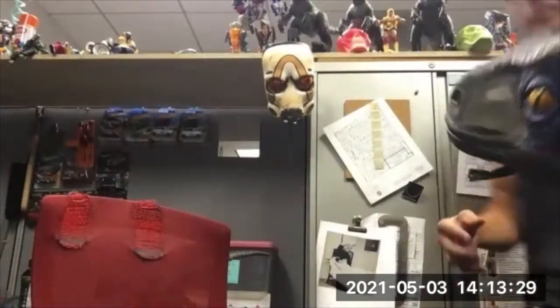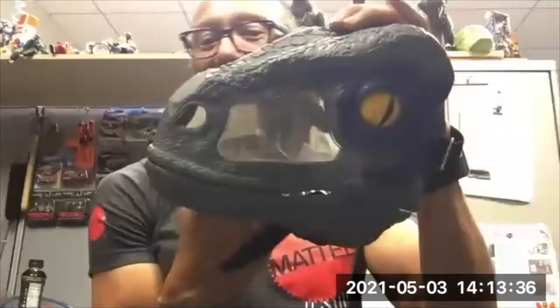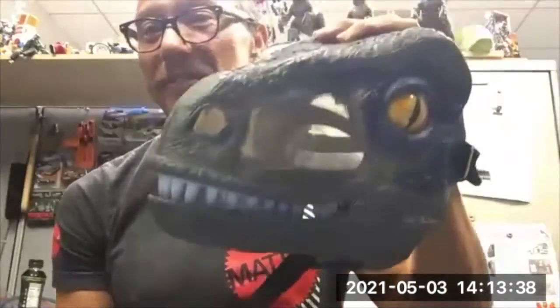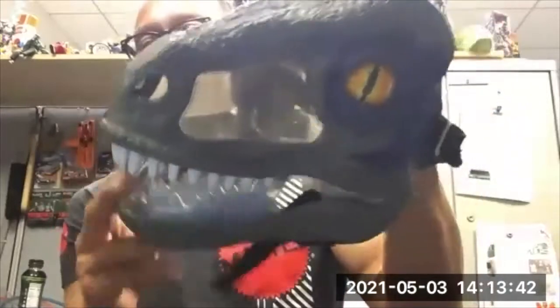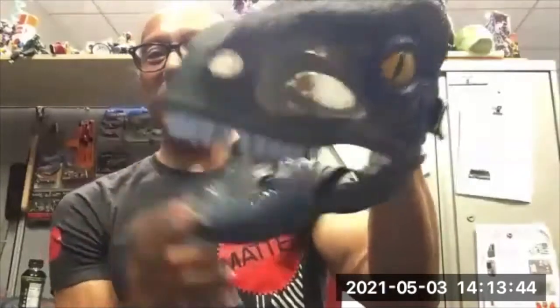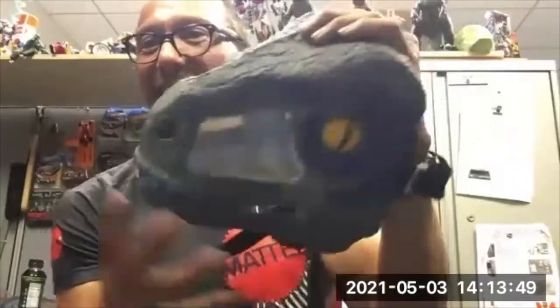Now, this is a Raptor mask that I made right here. It's Blue's helmet, a head of Blue. This is one of the first ones that came off the production line. If you open the jaw, like that, cool. And the eyes move, as you can see. They're linked to the jaw.